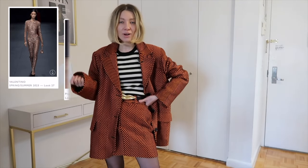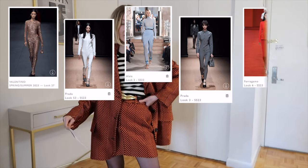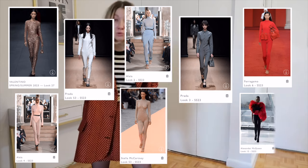Trend number 3, catsuit. Don't be scared and please don't stop watching this video right at this moment. Let's take a look at the runway. I love the Prada version of the catsuit. It's so amazing to see that it's done in a button-down shirt way. And honestly, it looks so cool. Here are the references from the runway. And let's do our business.